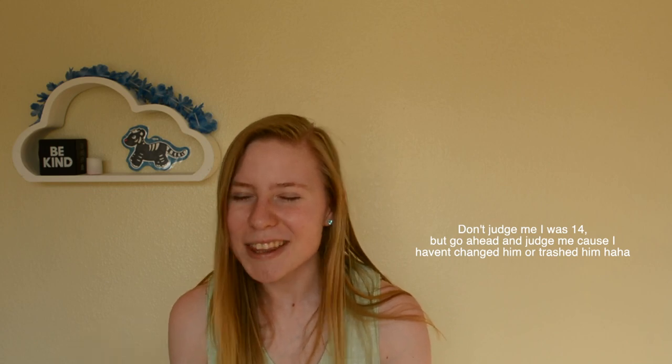Number 17, Sotark. He is also a Sabretooth. He is based on Kratos. If you look at the name, it's Kratos backwards. I made this character when I was like 14.